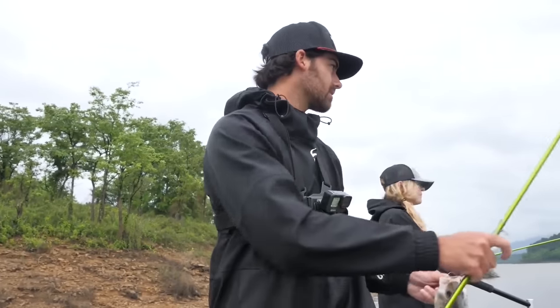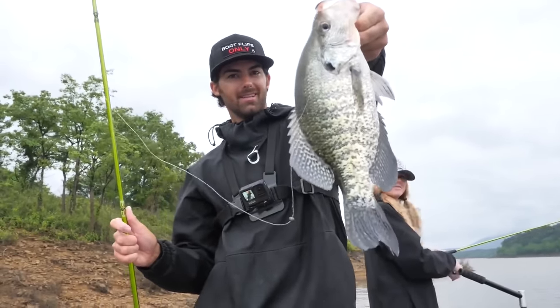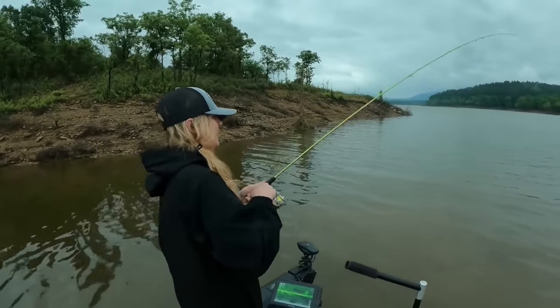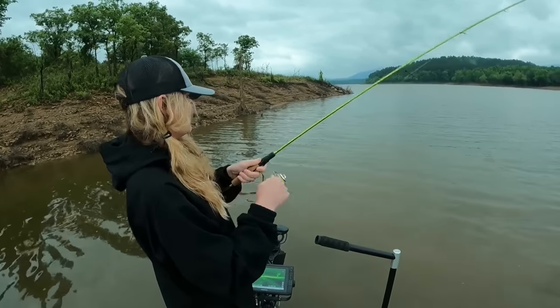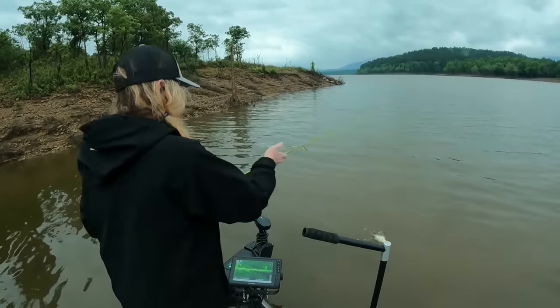Thumped it really hard. We have this nice little brush pile here sitting in about 6 feet of water, and it looks like it's loaded. Let's go. That's awesome. Oh, big one. Is he big? Oh, busted. Is that a bass or a crappie? That's a crappie. Big old crappie. Oh yeah, flip him in here.